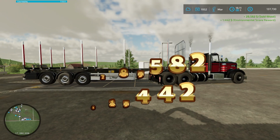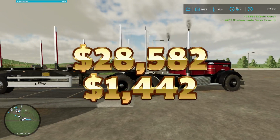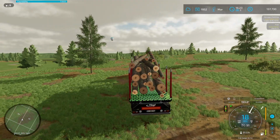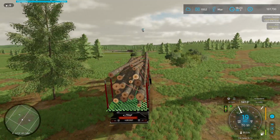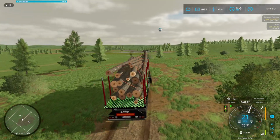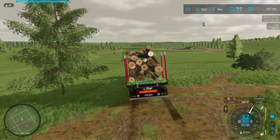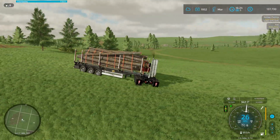Next trailer there, $28,582 plus a $1,442 environmental score reward. This is absolutely horrible loading job. It's all twisted up in there. Probably didn't pack very well. Obviously didn't pack very well. I don't know why I said probably, but this might be our last full load if you want to consider that full load. Oh, jackknife it.